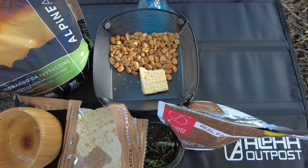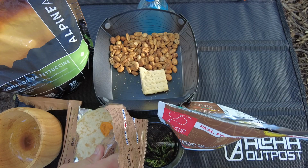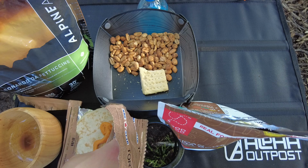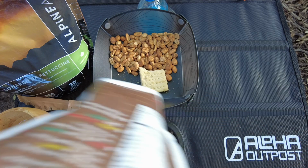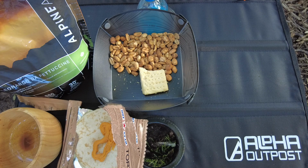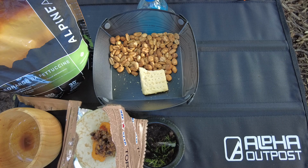Okay, I went ahead and got my tortillas out. It comes in a 3-pack, this one does. The chipotle tortillas would probably be better, but I had a little jalapeno cheese spread from American MREs, and then we'll add some of the filling.